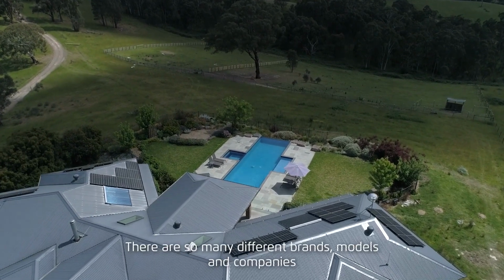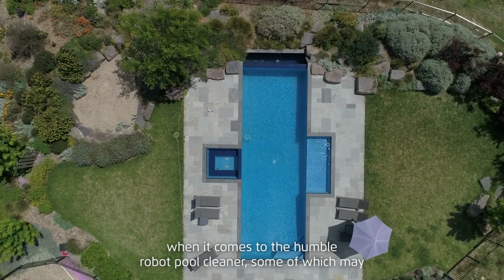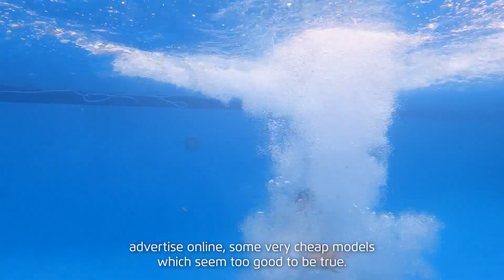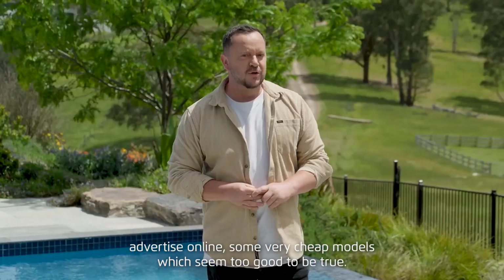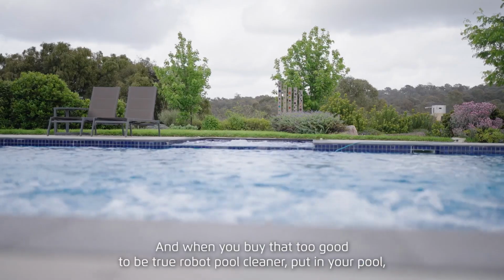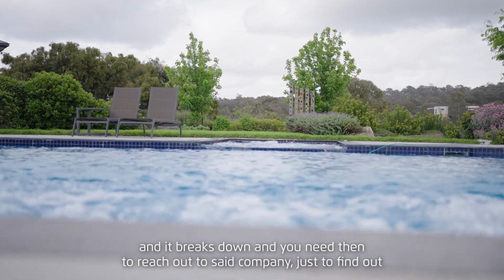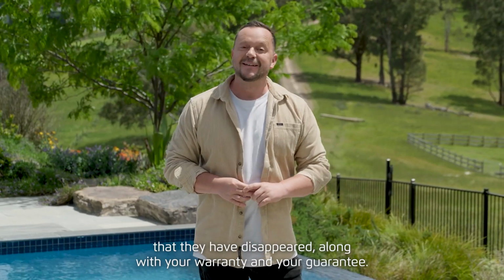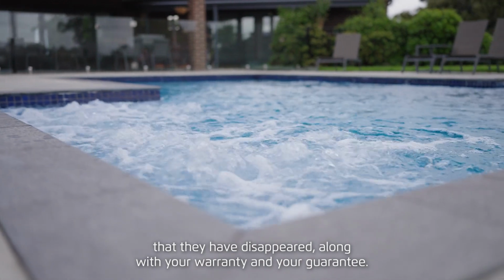There are so many different brands, models and companies when it comes to the humble robot pool cleaner, some of which may advertise online for very cheap models which seem too good to be true. And when you buy that too good to be true robot pool cleaner, put it in your pool, it breaks down and you need to then reach out to said company, just to find that they have disappeared along with your warranty and your guarantee.